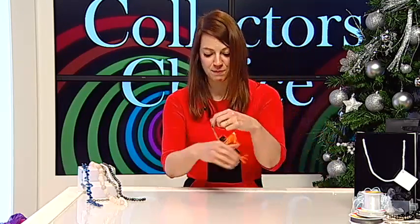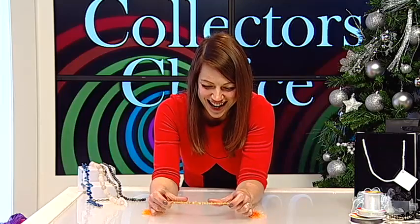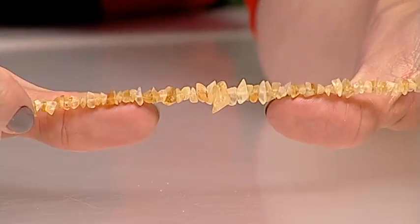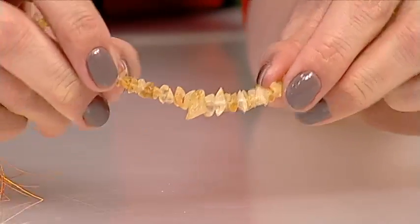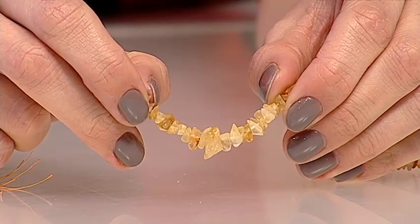Oh, it's your November's birthstone. It's your citrine. There's still a few more days. And of course, then we've got Christmas around the corner, so great gifts. Now again, these are like your rough cut, but they're almost like a frosted feel to them. See, look, just those on some memory wire. How beautiful would that look?